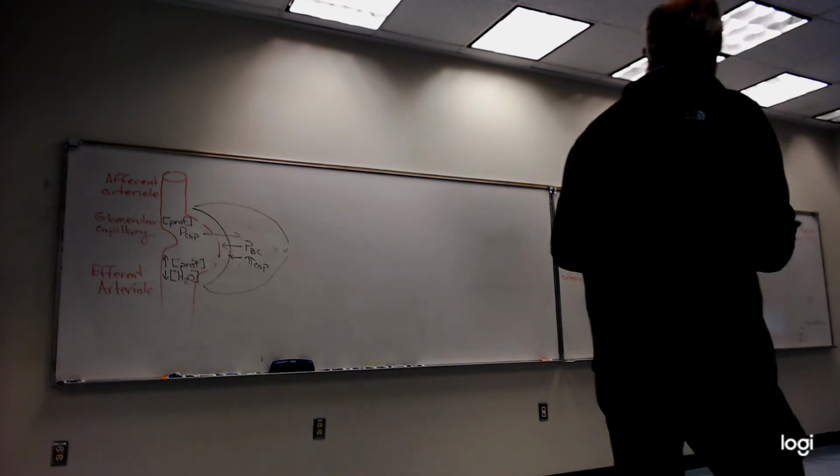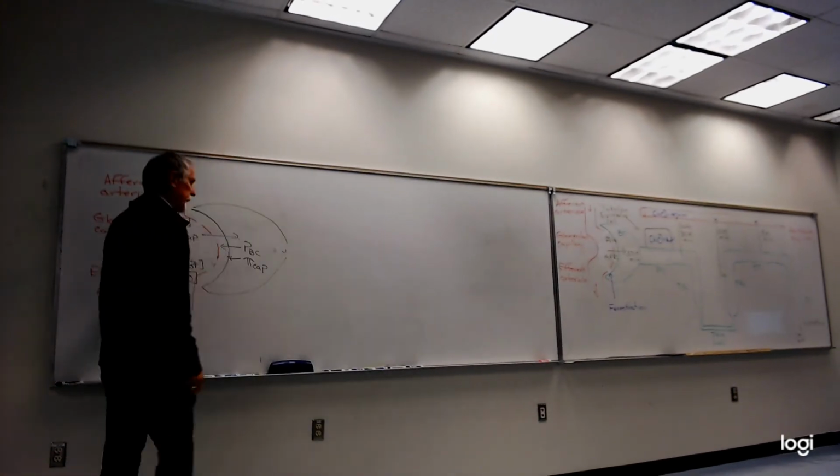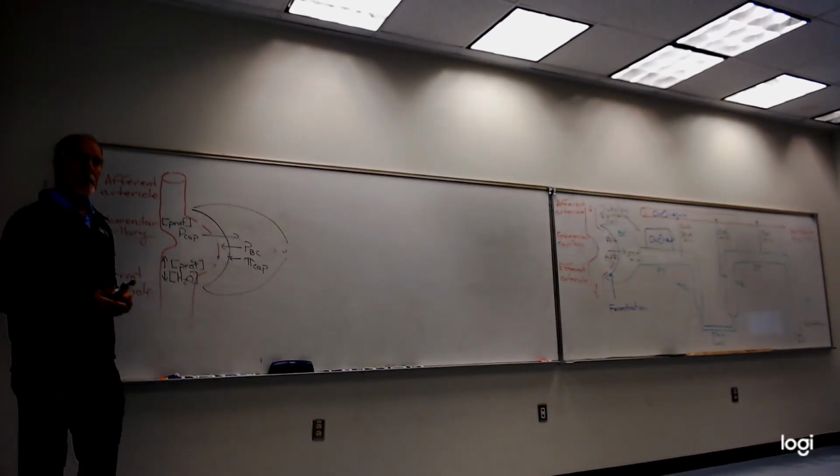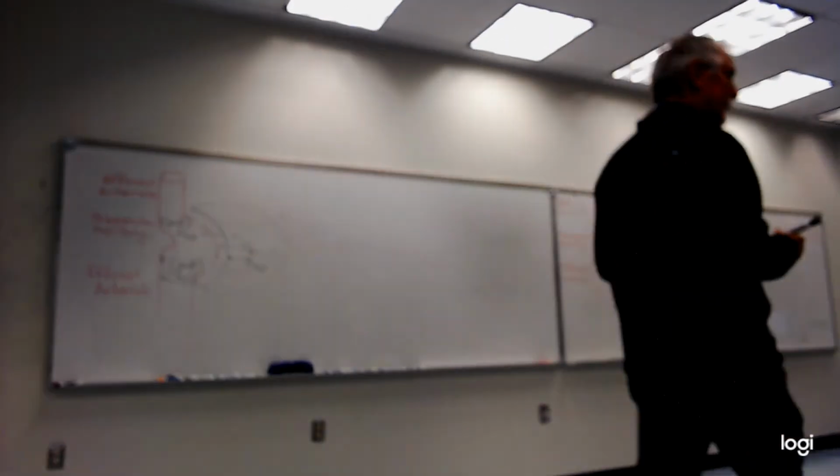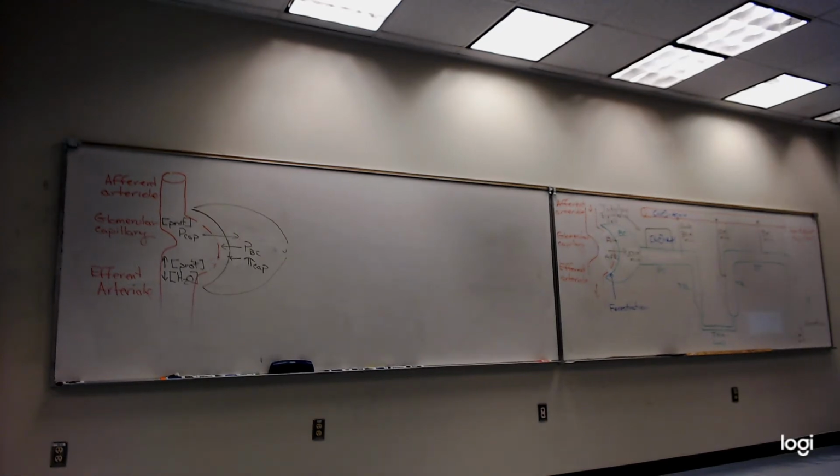It'll go up. What would you predict will happen to pressure here? What will happen to PCAP? PCAP will go up. What will happen to the rate of filtration? It will go up. And without getting into more detail yet, if the filtration rate goes up, we're going to expect that the excretion rate is going up. And you sit there and turn to your friend and you go, you know what? I'll bet you in about 30 minutes that person's going to get up and go to the restroom because the excretion rate has gone up. Why has the excretion rate gone up? Because we're trying to regulate our blood pressure and our blood volume.